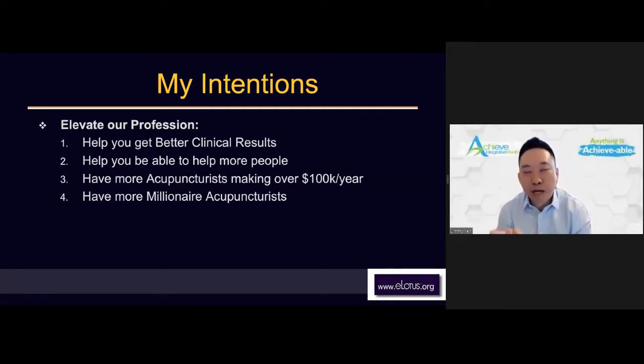Well, it's because of the status. One is the status, right? And then the other one was financial, right? Doctors and lawyers back then made a lot of money. And so that's why every kid, including myself, wanted to become a doctor and a lawyer.